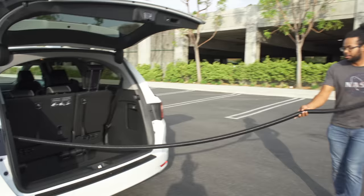And in this review, we're going to cover every detail about this updated 2021 Honda Odyssey. So let's go ahead and get started.